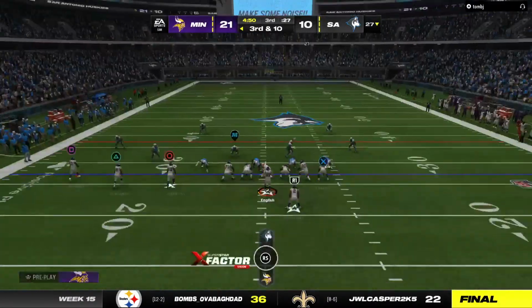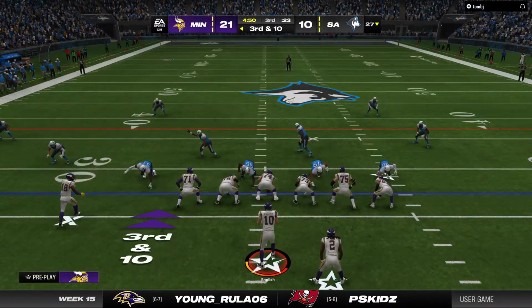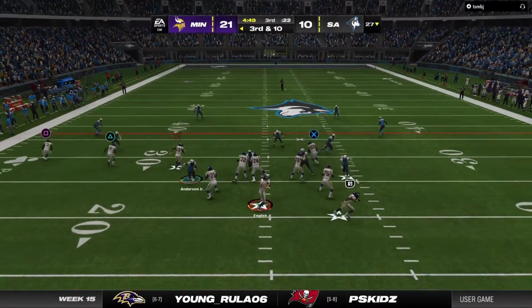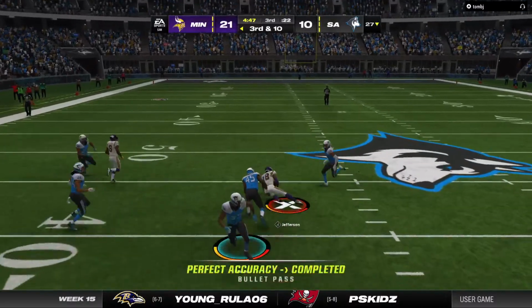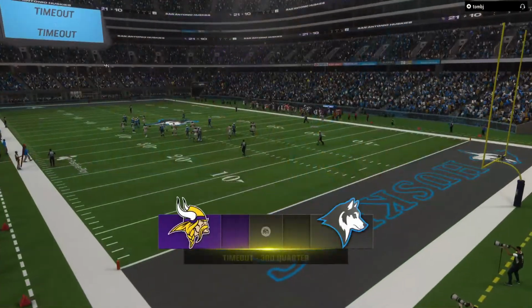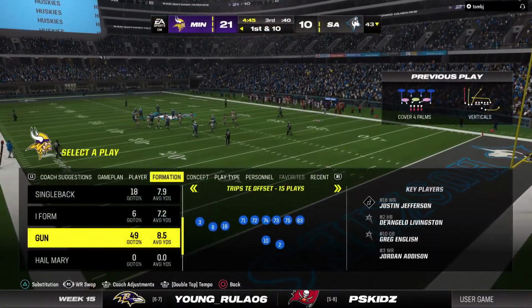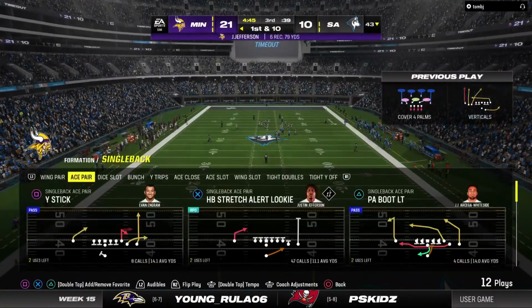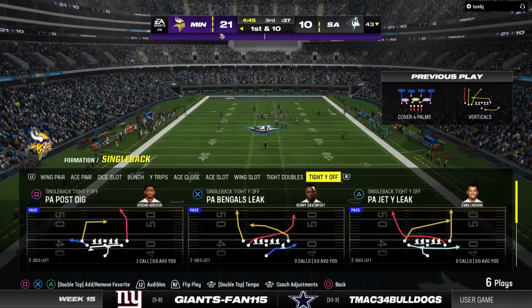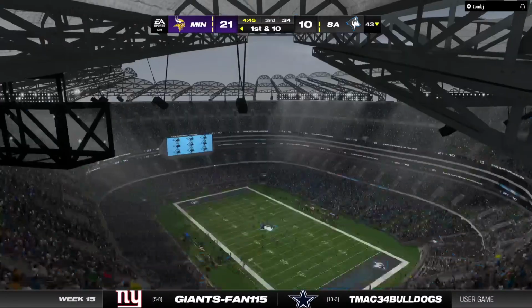So back-to-back incompletions, and that has him staring at a 3rd and 10. Operating from the gun. English. He's got his target. That's complete. And he will have a Vikings first down as they're able to get the 3rd down conversion. And play is stopped here. Timeout. It's the defense calling the timeout here. It's just their first, so 2 remaining as they burn one here in this 3rd quarter.